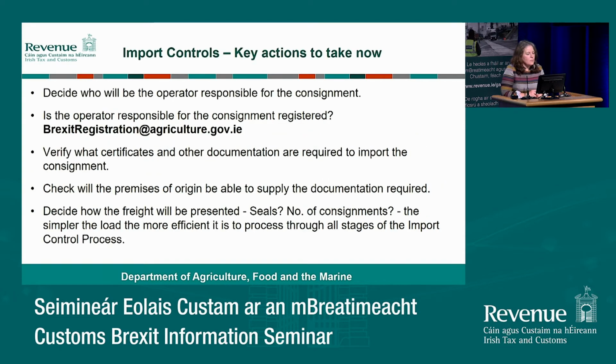So, summarising the points that we've made up to now, the key questions that you have to ask yourselves today is, have you selected the operator responsible for the consignments that will be coming to you? Have they contacted Brexit registration at agriculture.gov.ie to make sure that they are registered on the various systems? We won't get into the details of that, it's kind of complicated, but it's really important that those individuals contact Brexit registration. Even if they think they're already registered, we would encourage people at this point in time, when we're getting quite close to the jumping off time, that people just verify they have all the necessary registration. So we're encouraging people to contact Brexit registration.